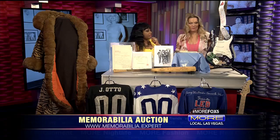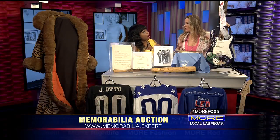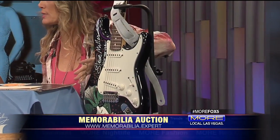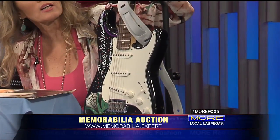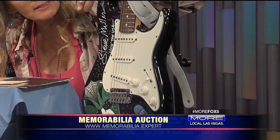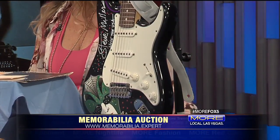Okay, let's talk about that guitar. This is the Joker, Steve Miller. This is his Joker style guitar. This was actually done for a Kids Rock Free event. He signed it and dated it on the strap. It's just absolutely gorgeous. That is amazing.